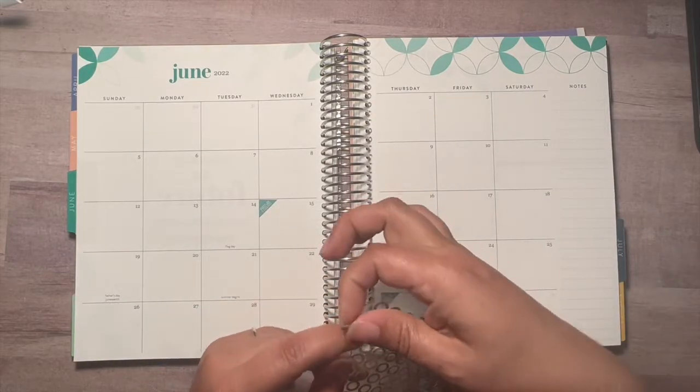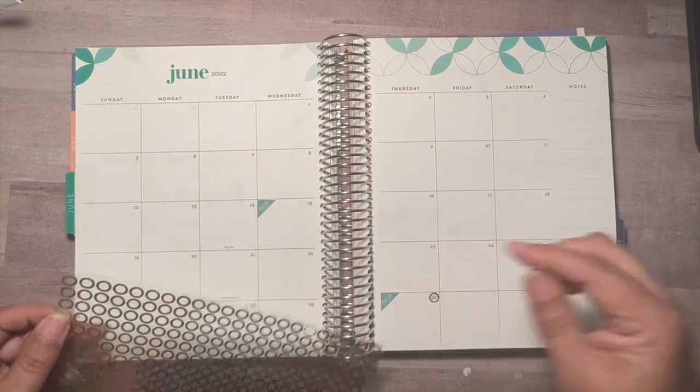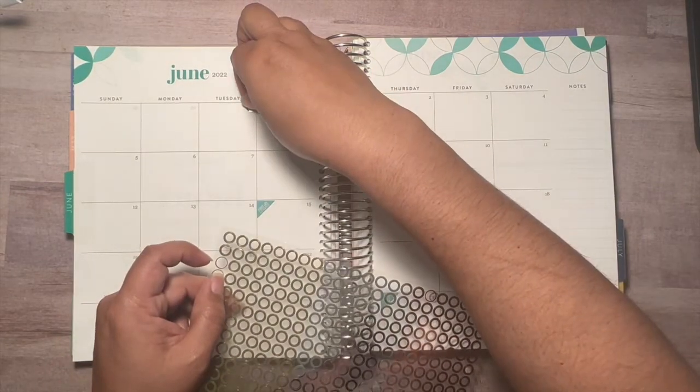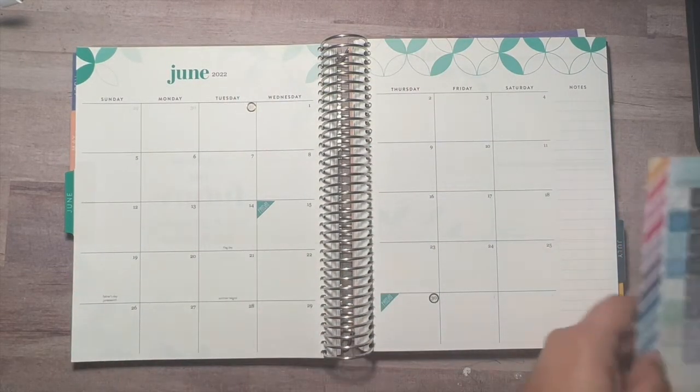And this I signify, so I get paid on the 15th and the last day of the month. Jim gets paid on the last day of the month. And we'll go ahead and put a sticker here, just letting us know he's getting paid here too. Okay, so that's the payday stickers. We got those down. Let's go ahead and put those away.